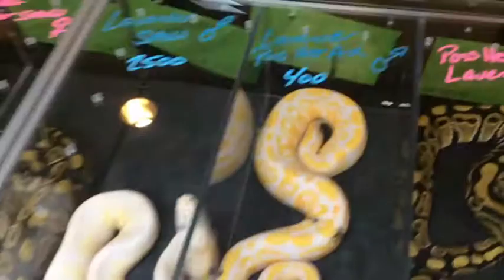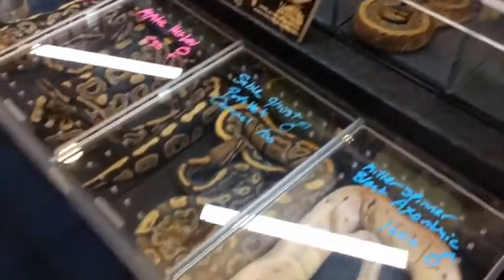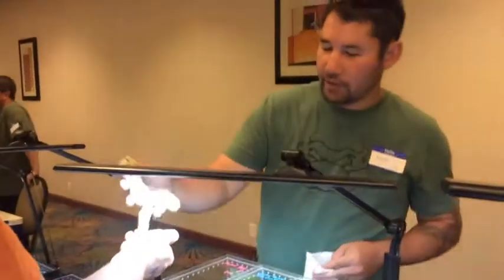I can even send you pictures of the adults and stuff, if you want to see the parents. Yeah. There will be more. That parent, I plan on keeping the adults for a long time.